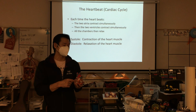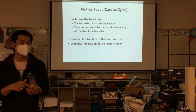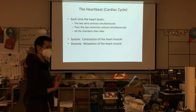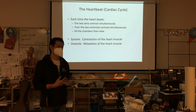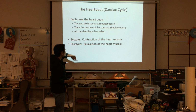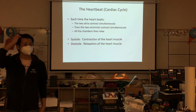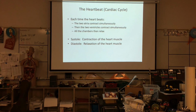Or they can become infected. I know people that have had bacterial infections, which has caused the valves to not work, and then they have to have open heart surgery, and sometimes it's pig valves put in them. I don't think they take human donor valves, but they might. Now, when the heart is squeezing, we call that systole. When it's not, it's called diastole, and that is the blood pressure 120/80. We'll see if I can pull out the blood pressure cuffs for you too.